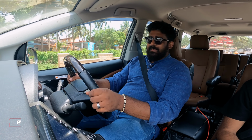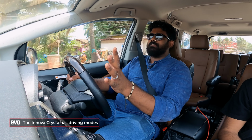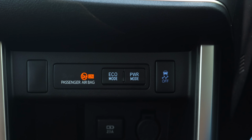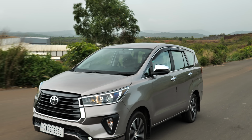When you want to take things easy and you want better mileage, put it in eco mode. What that does is it basically ramps down the power output from the engine and it returns better mileage figures. But what I personally like is this power mode. Put the power mode on, step on the throttle, and this Innova Crysta flies.